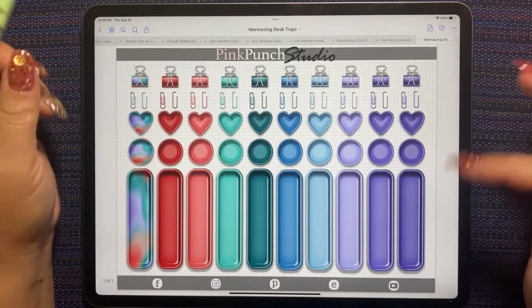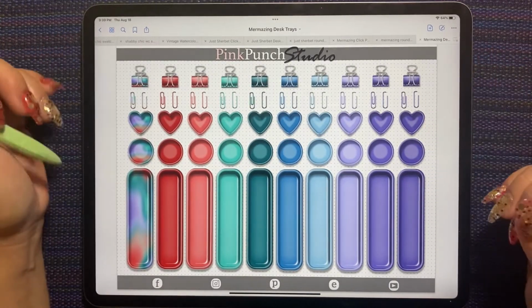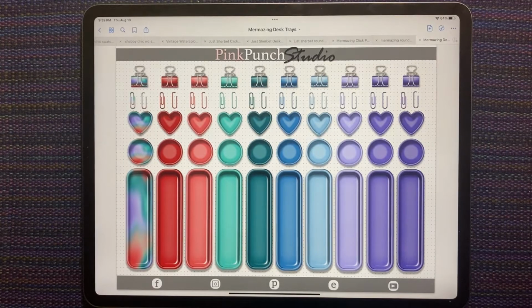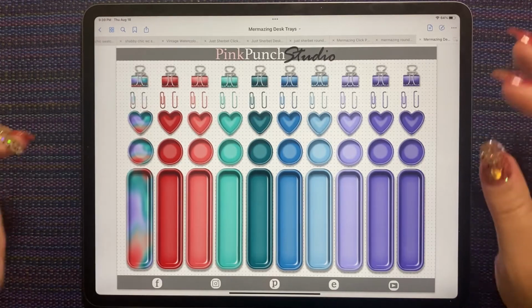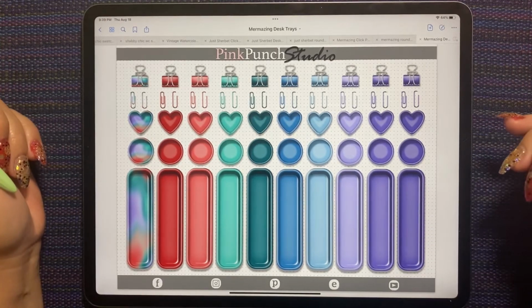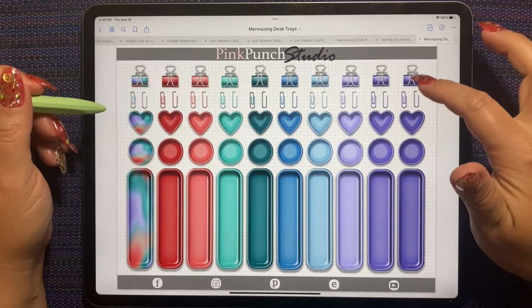And the desk trays. So I did use a desk tray in last week's video so you can see how to use them. These trays are so cute. They are an older kit that we haven't seen in the shop for a while. They made a resurgence, comeback, I don't know what you call it. But yeah, these are super cute, and you can fill these little dishes up with anything, not just the clips.